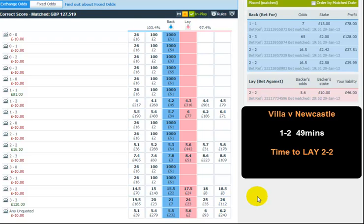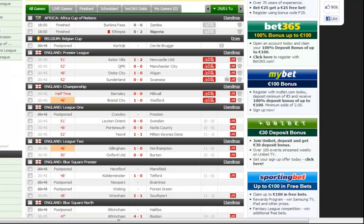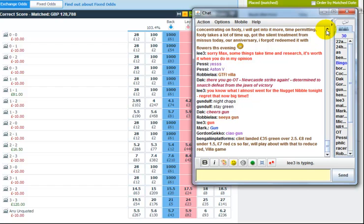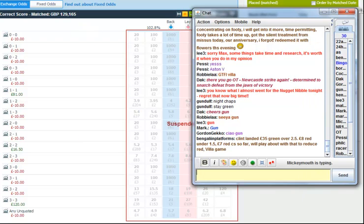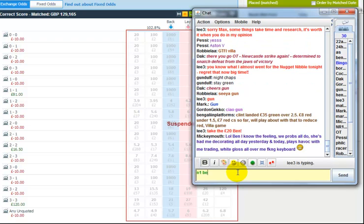Back into the second half, and one of our major trades, Villa Newcastle. Villa managed to pull a goal back, so this means more action by backing or laying in that particular game. You see there one of our members' Bengali platforms. He's applied a particular strategy called the Clint to the Villa Newcastle game, and he looks to be heading towards a very nice green of around about £20.